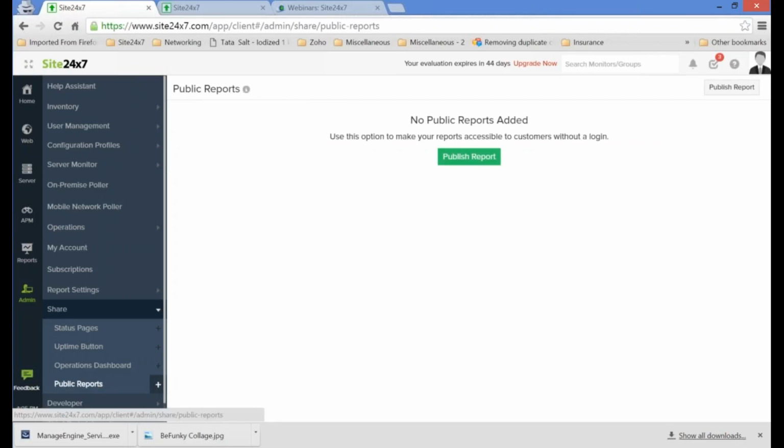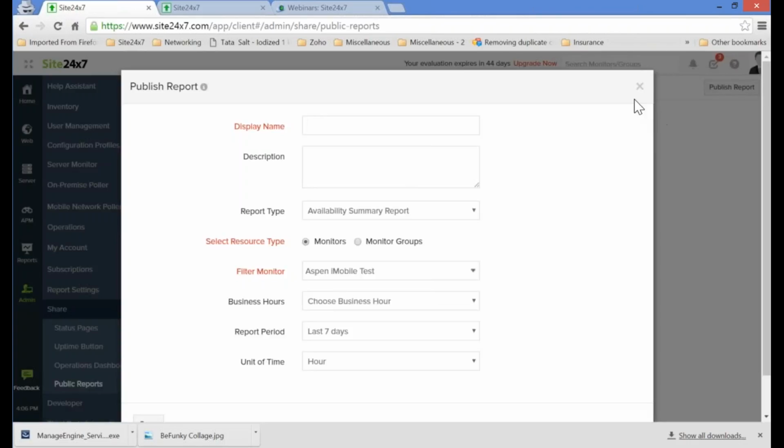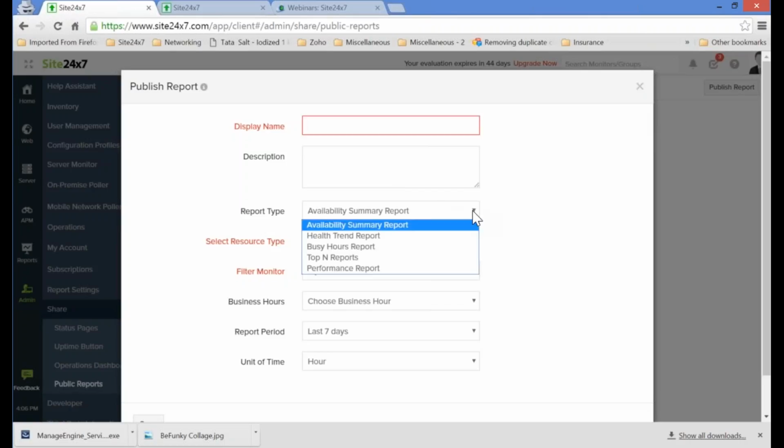Finally, the public reports. You can make your reports accessible to customers even without login to the client. You can share various reports via availability summary report, health trend report. So whatever the reports that we offer within our report sections, we can publish those reports with the help of a publish report option.